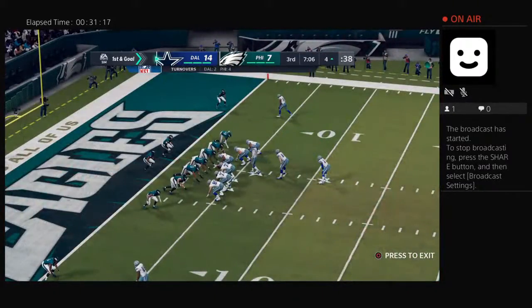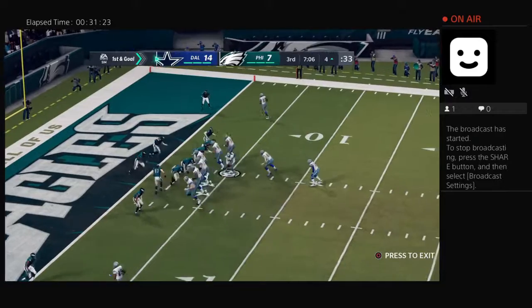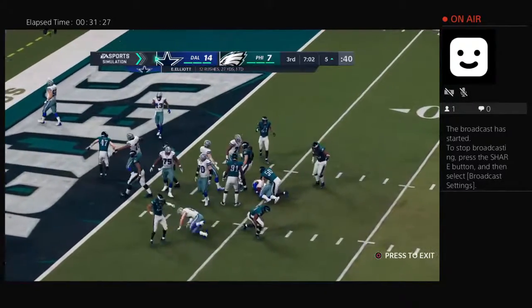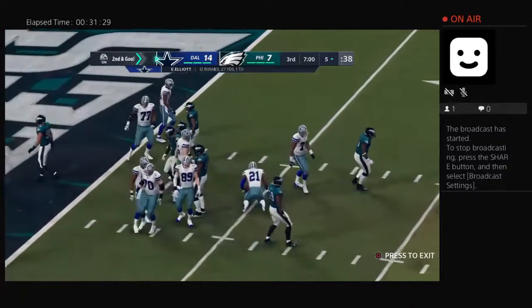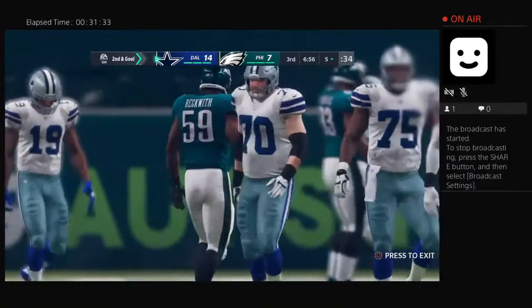Suddenly, it's 1st and goal after the interception. A quick change in the situation here. Now Elliott. And the reinforcements come in as they're going to stop him behind the line. That's going to go as a loss of a yard, and it'll be 2nd down.